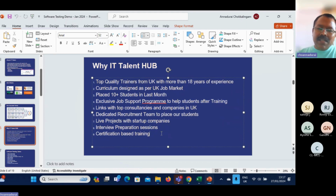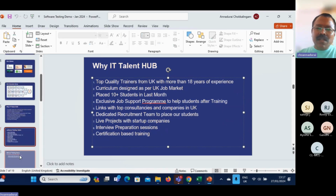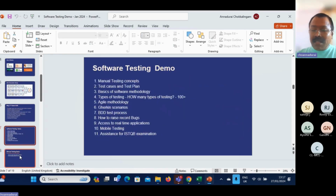Certification based training means that once you complete the course, you will get a course completion certificate. Anyone interested in moving forward with ISTQB or other certifications, we will provide support on the material side, because this is different from ISTQB certification training. This is more job oriented training, whereas ISTQB is related to theoretical training.